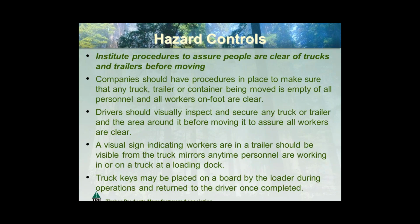Keeping your loading areas clear, managing that area, and training your people so they know what's going on, so they stay clear. Like have walkways. We talked about using chalk, like baseball field chalk, or painting our walkways so people, trucks, and forklifts stay away from each other. Have walkways set up for our workers to get from the mill to the break room to the parking lot and all of that.